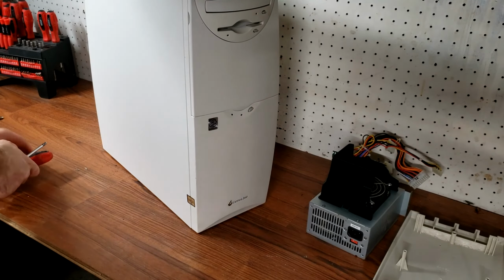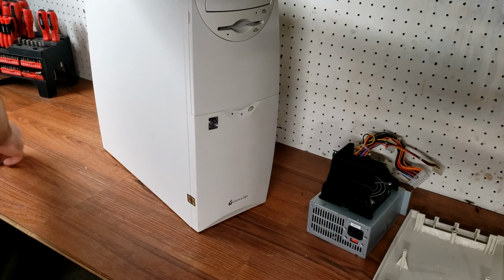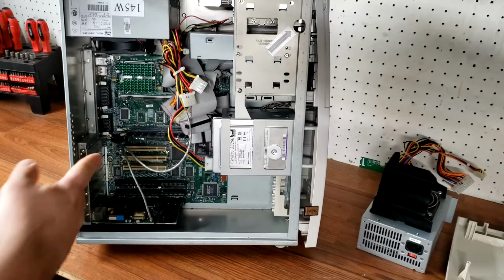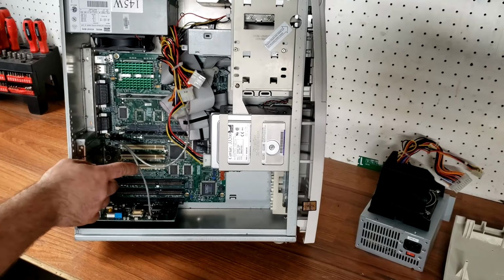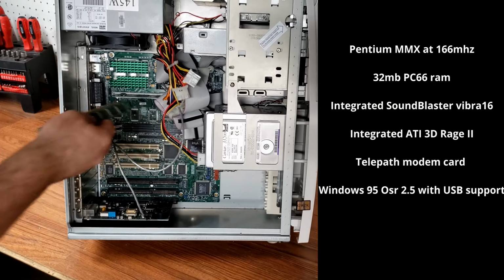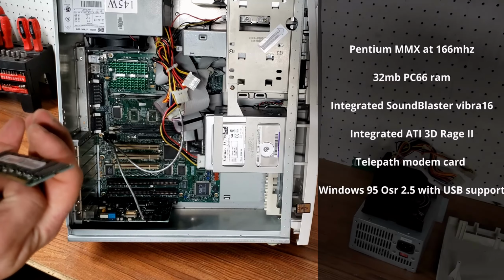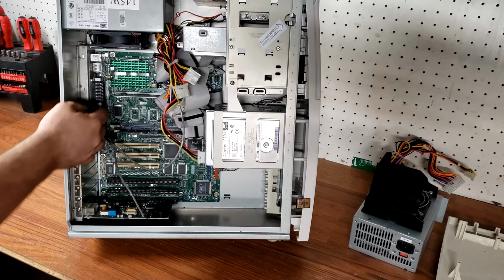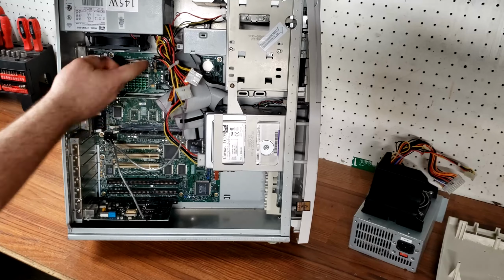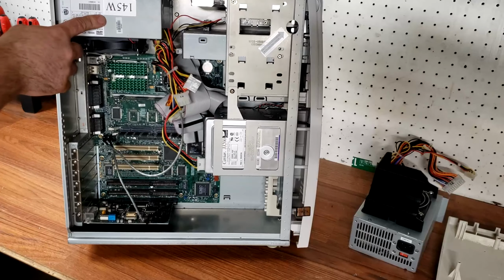Okay, now it's time to open this one up. So yeah, this one just had the built-in video, built-in audio with an ATI chip. How much RAM was in here? I actually don't remember. I think it was like 16 or 32 meg. We have the cache RAM stick here. We have a voltage regulator there. Fan without the shroud, and it's a smaller 145 watt one.